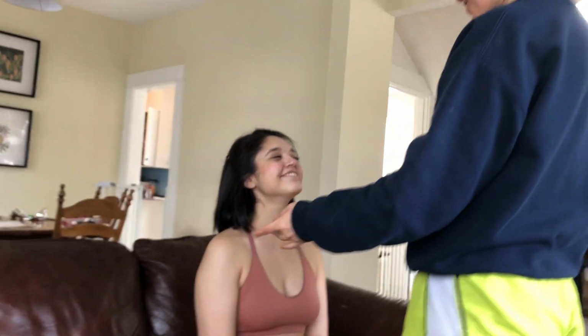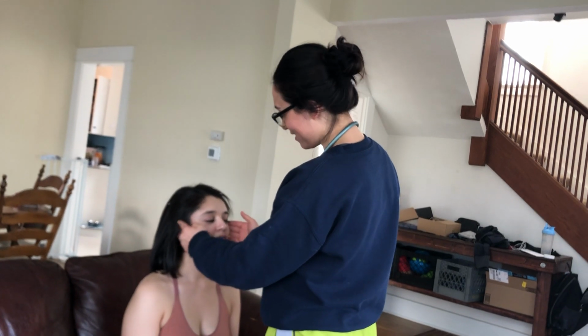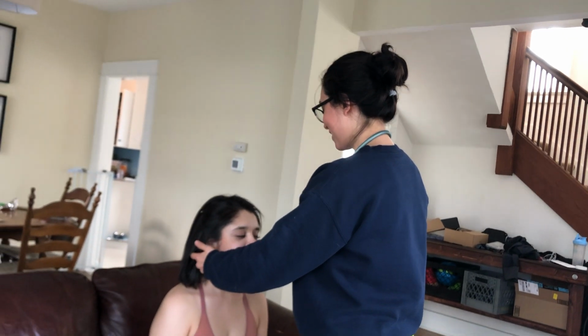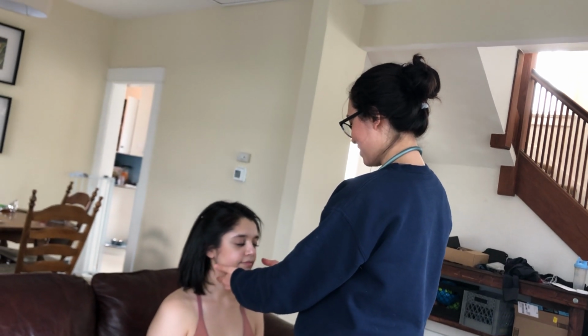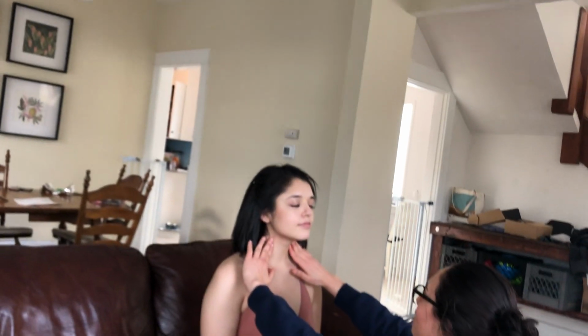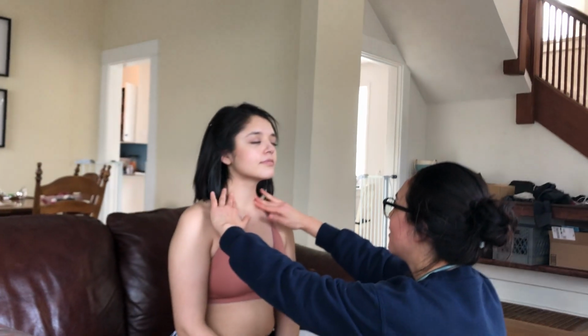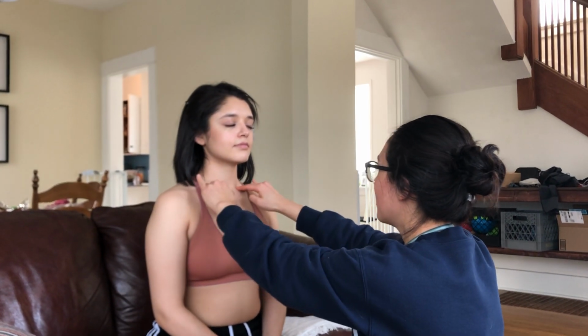And I realized that I did not feel for your lymph nodes. I'm going to go back to that. Okay, so go ahead and let me know if you feel anything. So preauricular here, postauricular, occipital, tonsillar, submandibular, submental, anterior cervical, posterior cervical, and supraclavicular. Any pain with any of that there? Okay, thank you. Sorry for that before.